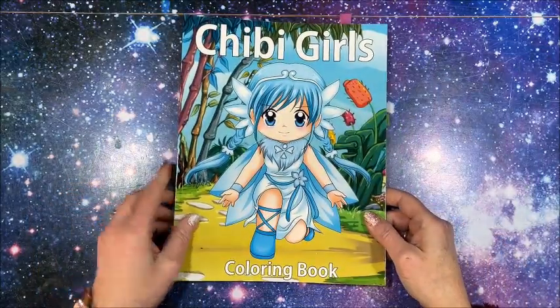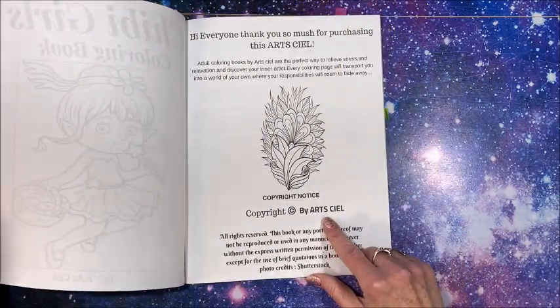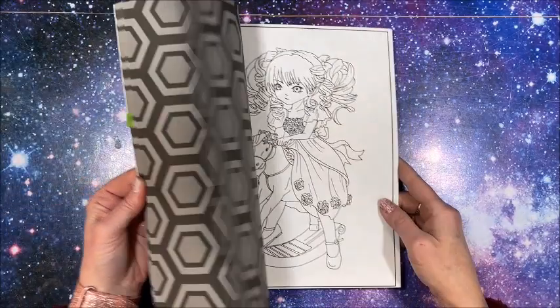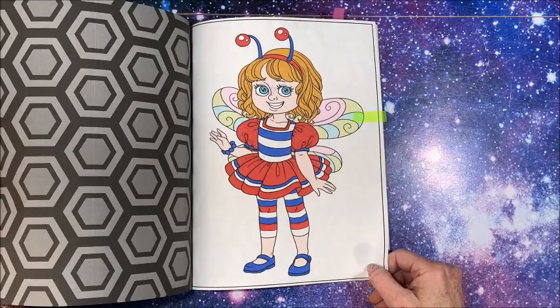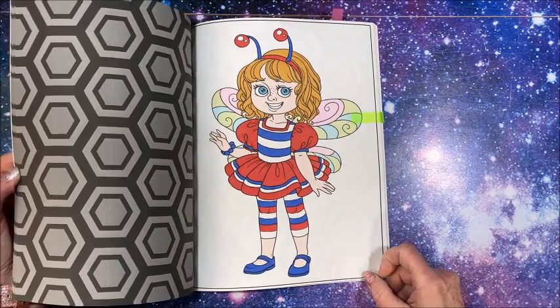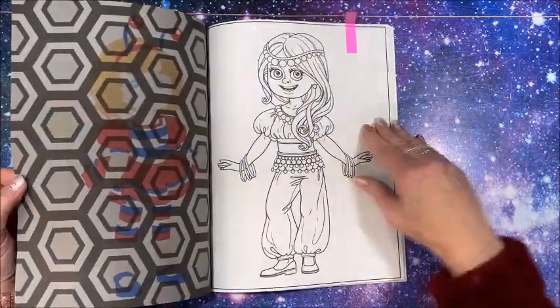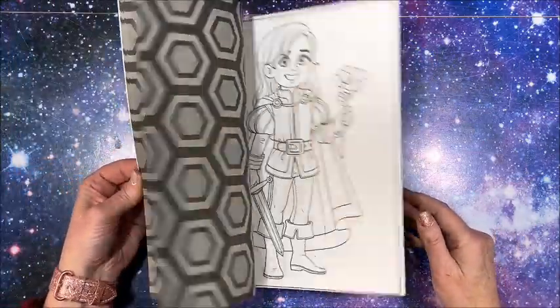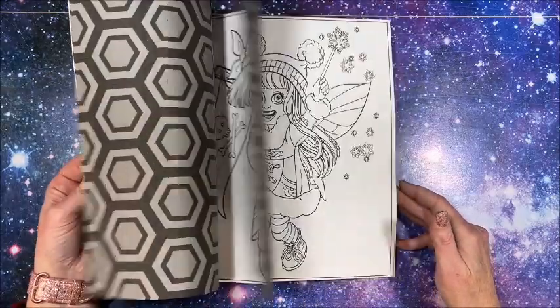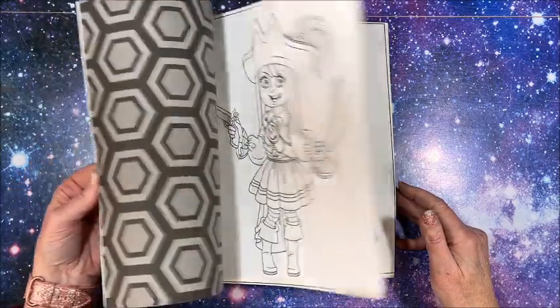Then we have Chibi Girls. This was by Arts Ciel, C-I-E-L. Colored that one. Again, that may have been for a color and chat. I can take that out. Don't know if this was just, yeah, that is when I wanted to color. I'm going to take that out though. And that one, marker.